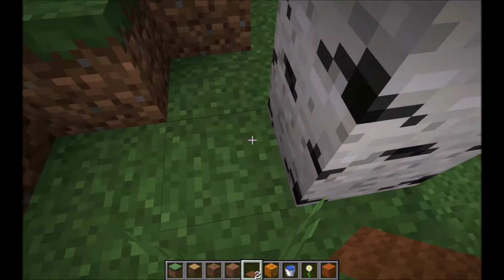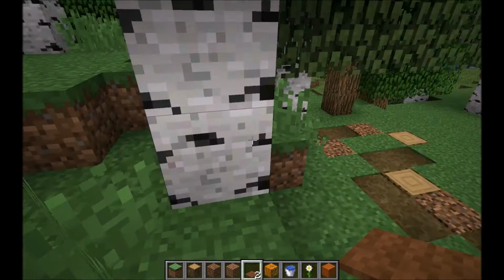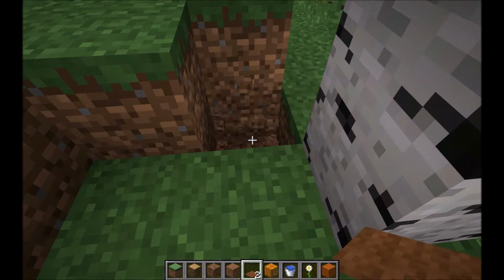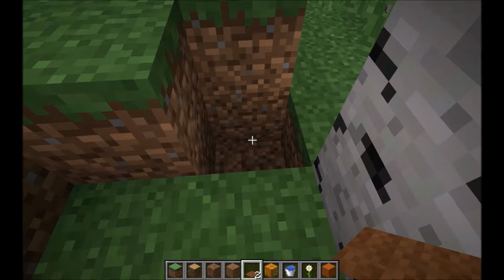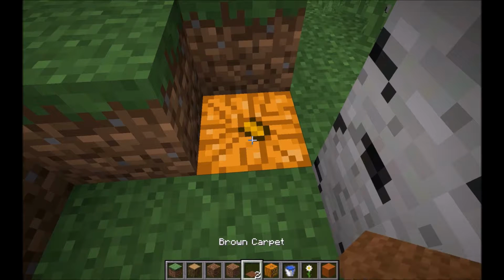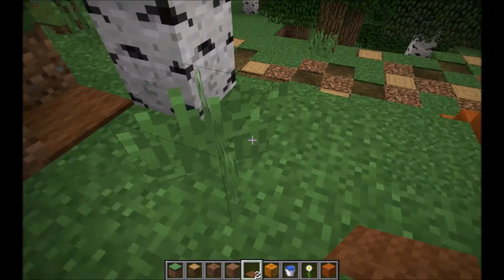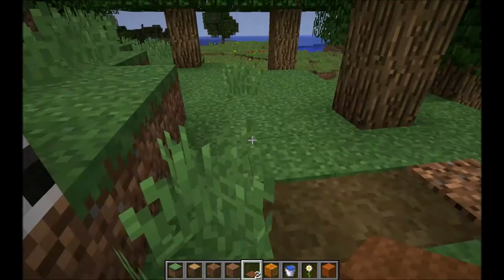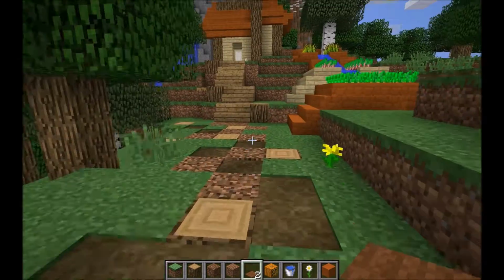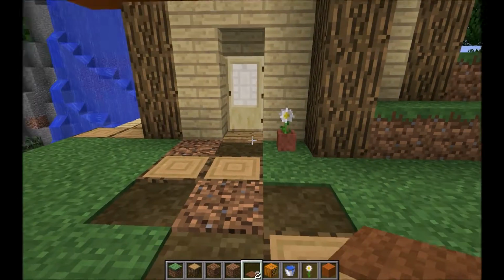So I've kind of been going behind trees and stuff in places where you might not notice as much, and then digging and putting a jack-o'-lantern with brown carpet on top, because if you're just going by you might not notice the brown as much, but at nighttime it'll be really nice because we'll get some hidden lighting around and it'll look really good.